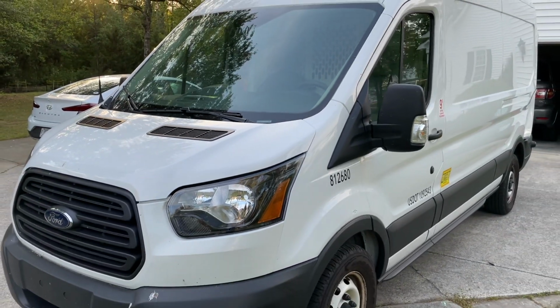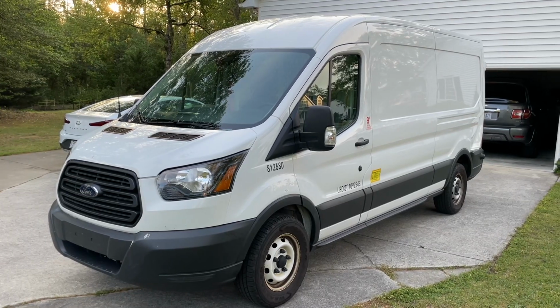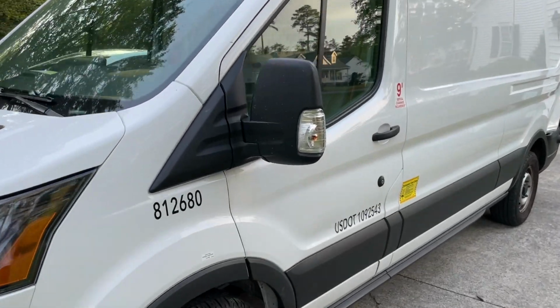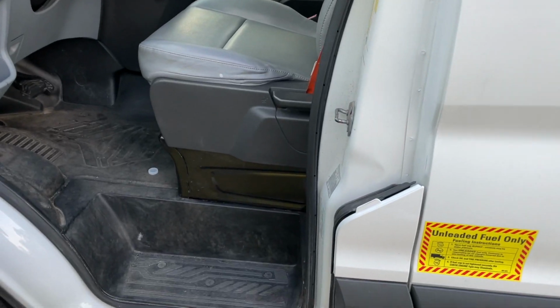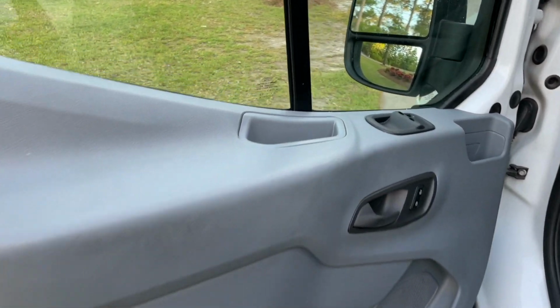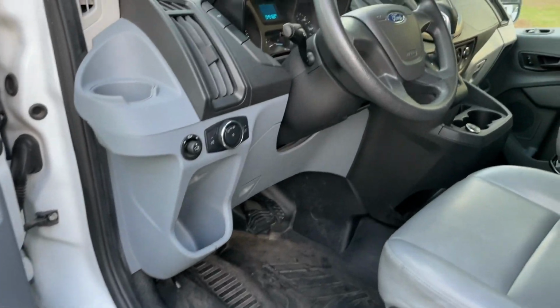I don't even know the powertrains that come in these. I want to say the 3.5 liter EcoBoost, but then again, I feel like that would be too advanced for some of these really, really base trims. It does have power folding mirrors, which I thought was very unique. Coming in, cute little easy fill. This was the really dirty side. I did hit it with all the same Clorox and Lysol.